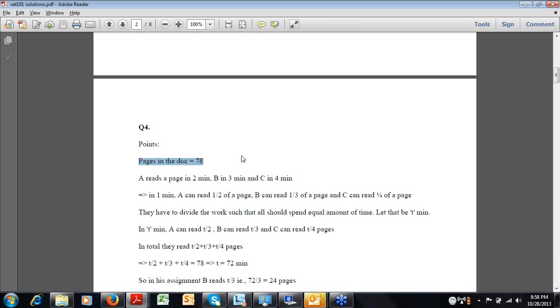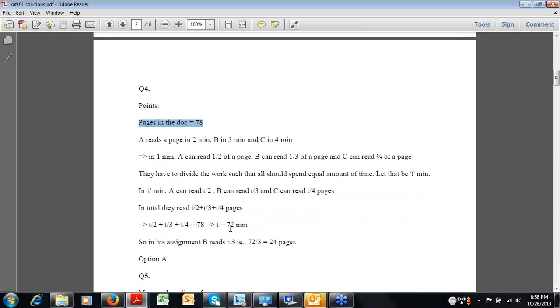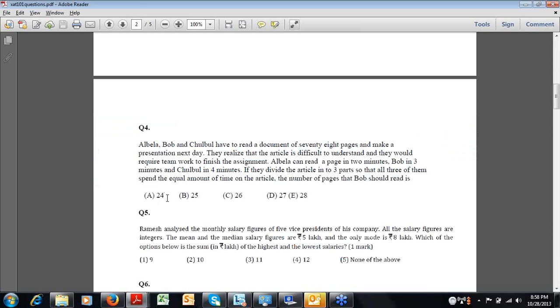They have to divide the work such that they spend an equal amount of time. Let the time be t minutes. So easily we can say t by 2 plus t by 3 plus t by 4 is 78. So we can calculate t is equal to 72 minutes. Now B reads a page in 3 minutes. So 72 by 3 will be 24 pages. So we have the option 24 pages. Yes, we have option A. We'll go ahead and mark option A.